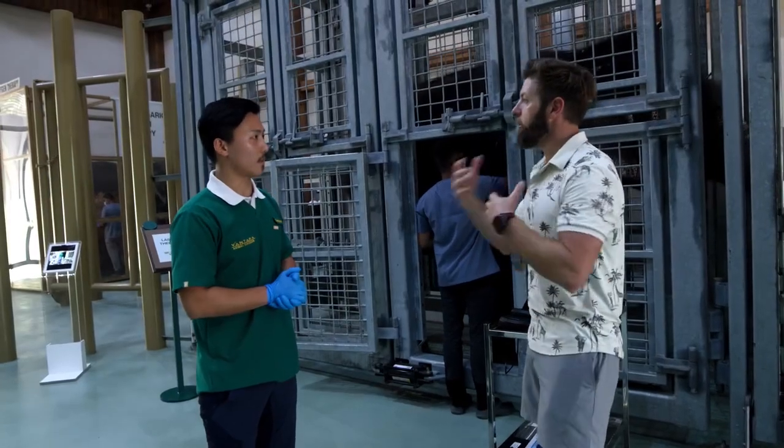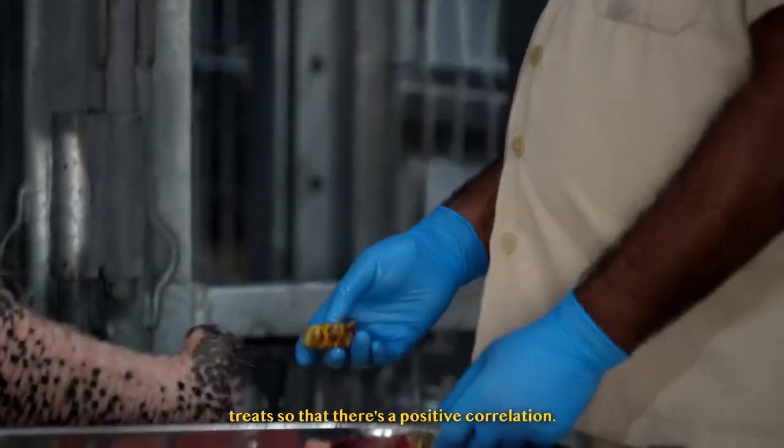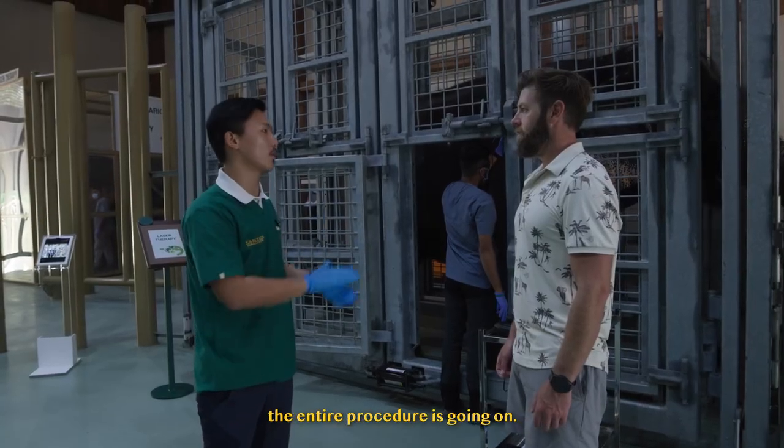And they're being conditioned to go into this every day so that you can apply treatment, right? Yes. You can give them medication, you can do whatever needs to be done for each individual animal. Right. And as you can see, she's constantly being given treats so that there's a positive association. Yep. So they're completely stress-free while the entire procedure is going on.